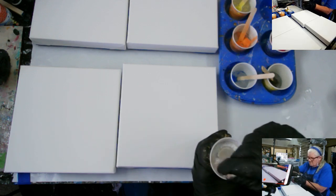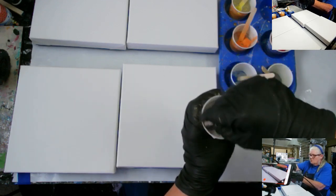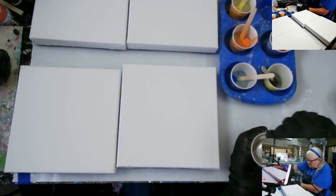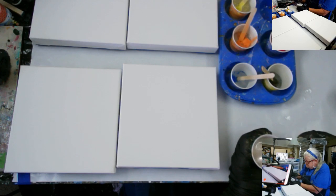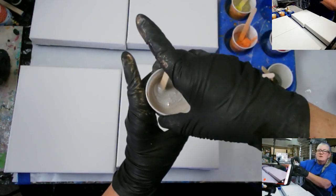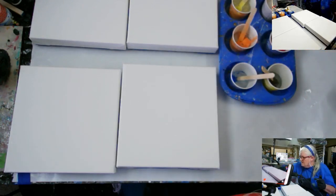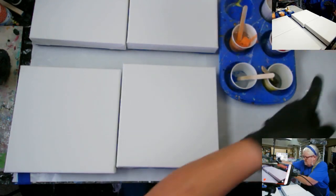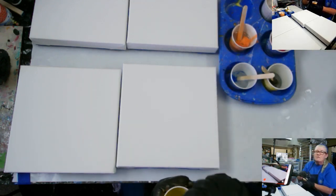Okay, this is turning more champagne gold with the 007 in there. Oh well, you know, it is what it is. Okay, well, I shouldn't have put the 007 in there. Yes, and I added a little bit of this to the mica that was in the cup, and it should sell because it did in my other one.